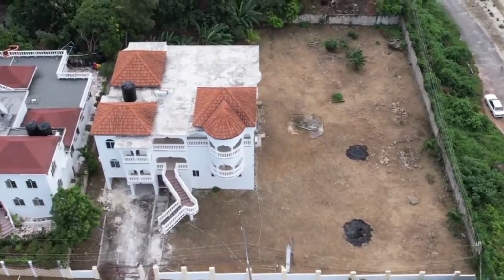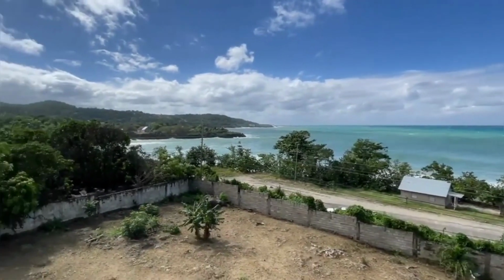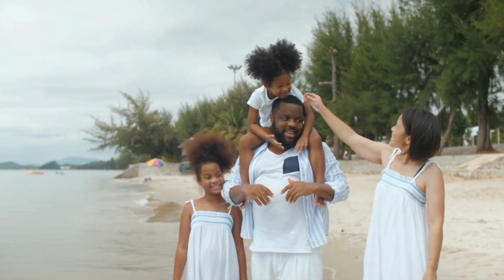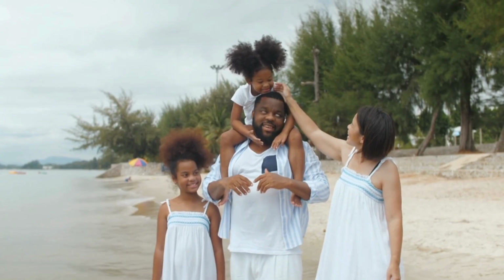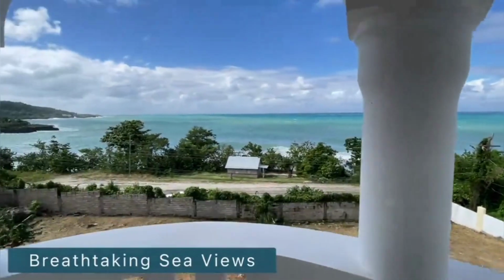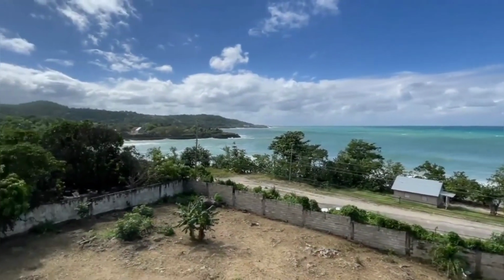We have here a rare gem, combining modern luxury with natural beauty. It is located at Pedro, Hanover. This is perfect for those seeking a contemporary retreat. With its breathtaking sea views, enjoy panoramic sea views from almost every angle of the property.